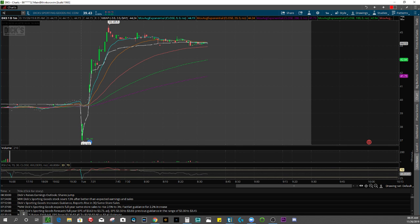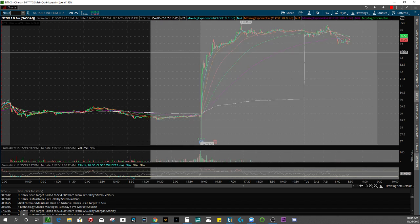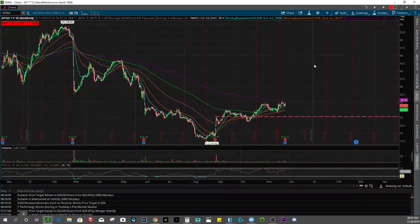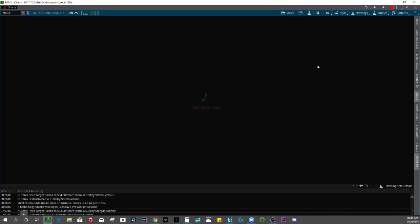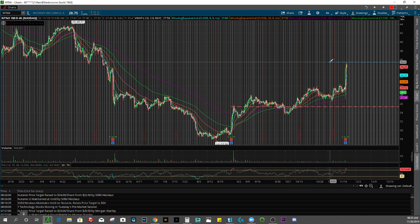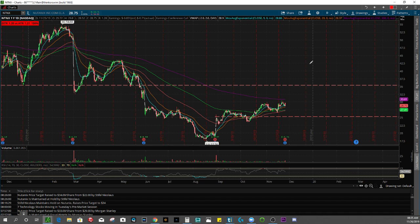Okay, on to the next one, NTNX. If it loads. Okay, NTNX reported earnings, jumping from about 27 all the way up to 35. If we take a look at the daily chart, that doesn't really help us. On the 4-hour chart, you're going to see this broke out and exploded up. Right now we're at that resistance. NTNX did squeeze up to about 35, which puts it right at the previous breakdown, right at the previous bounce support. So it really makes sense where it's at. We'll be watching this one.